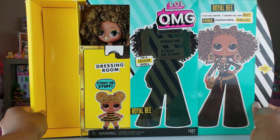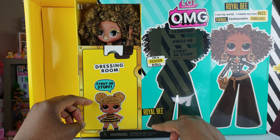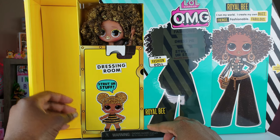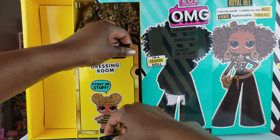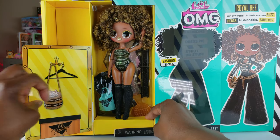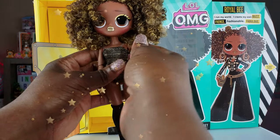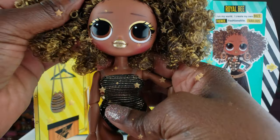Oh my goodness, look at her. So this is the dressing room right here, guys. And I think it looks, oh my goodness. She looks so great and I can't wait to play with her. So I'm not gonna delay. I'm gonna go ahead and open up the dressing room right there. Oh my goodness, look at her. So let's go ahead and get her out of the box. Okay guys, so we have taken Royal Bee out of the box, and she looks so amazing.